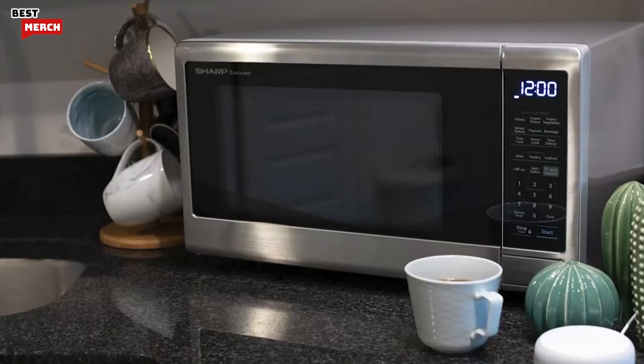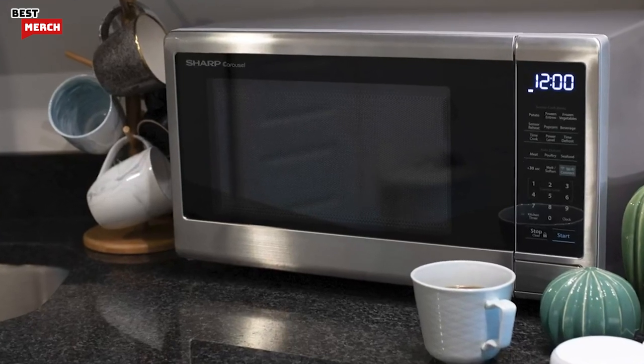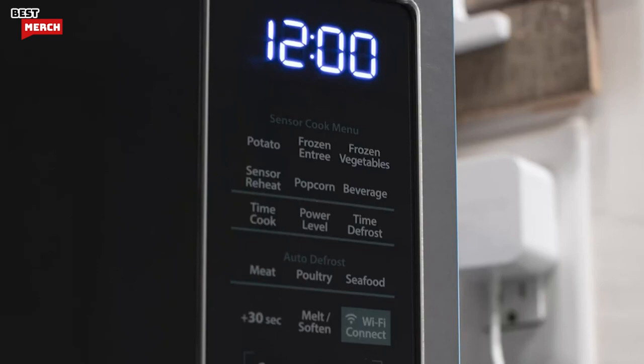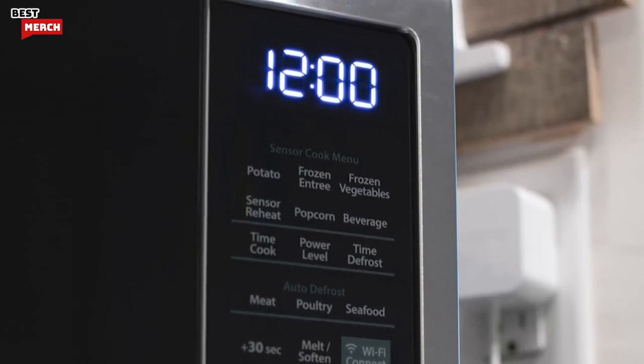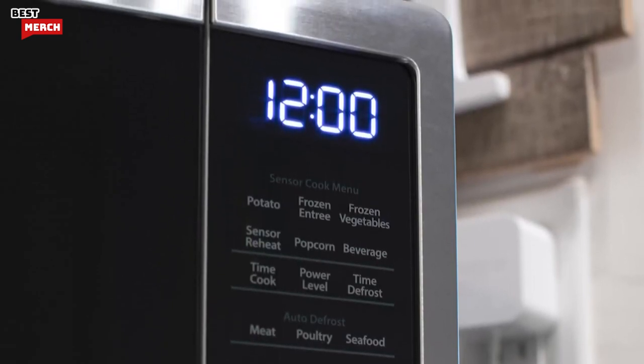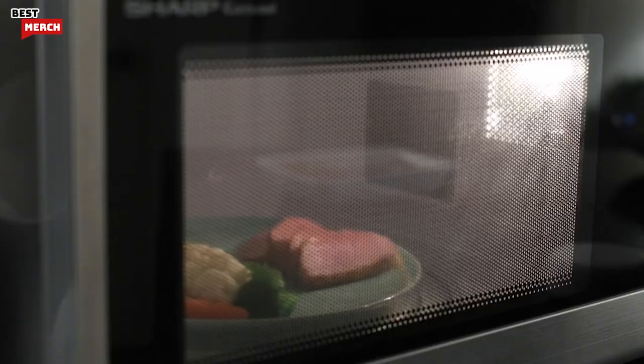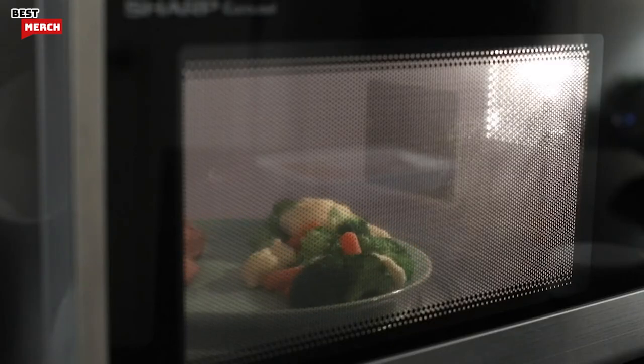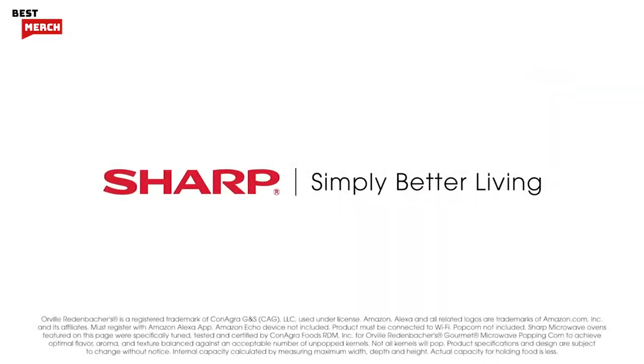The easy-to-clean, modern brushed stainless steel finish complements your style, and the extra-large, easy-to-read white LED display will always be set to the correct time once your microwave is connected to Wi-Fi. With decades of experience designing innovative cooking appliances, it's easy to see why home cooks throughout the world trust Sharp Carousel.